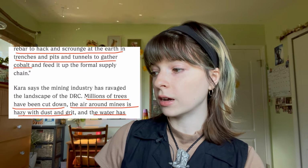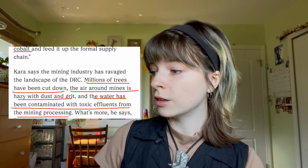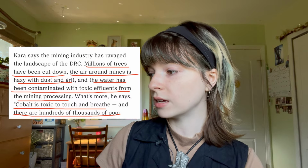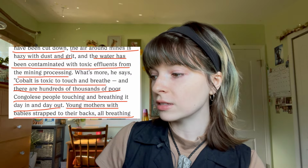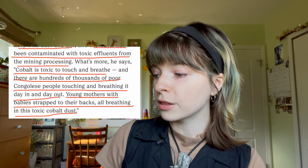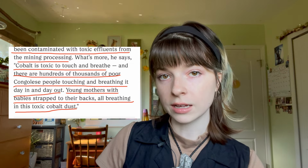Millions of trees have been cut down. The air around mines is hazy with dust and grit. The water has been contaminated with toxic effluents from the mining processing. What's more, he says, cobalt is toxic to touch and breathe. There are hundreds of thousands of poor Congolese people touching and breathing it day in and day out. Young mothers with babies strapped to their backs, all breathing in this toxic cobalt dust.